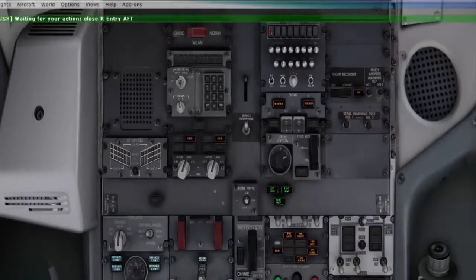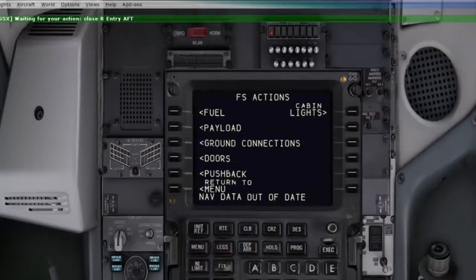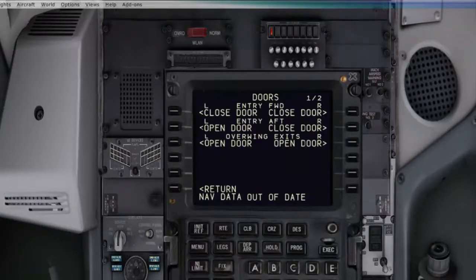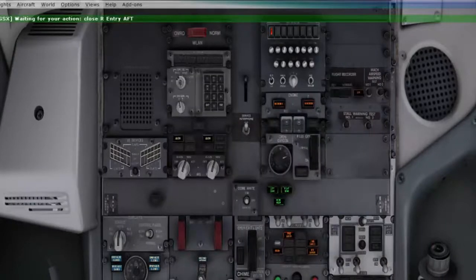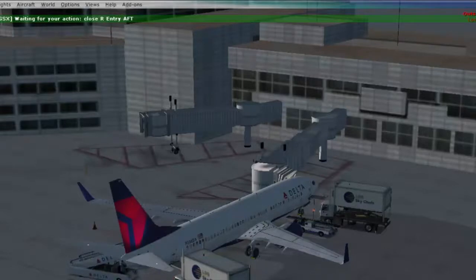Wait for them to both say aligned. Waiting for your action to close right entry, AFT, alright. Doors, right entry, forward, and AFT. And they say both aligned. You're going to see the catering is pulling away now.